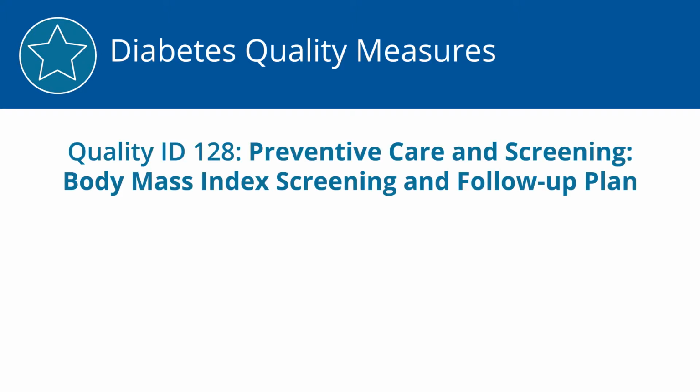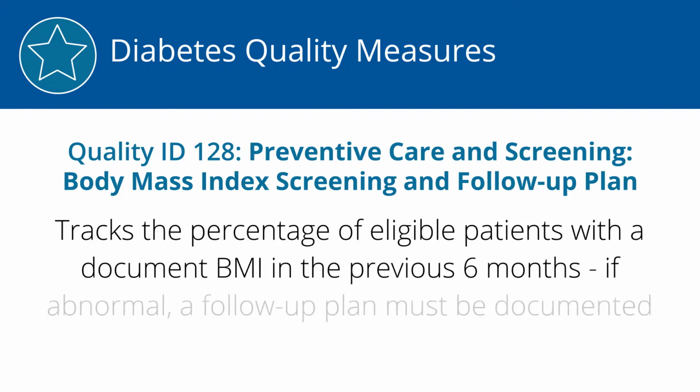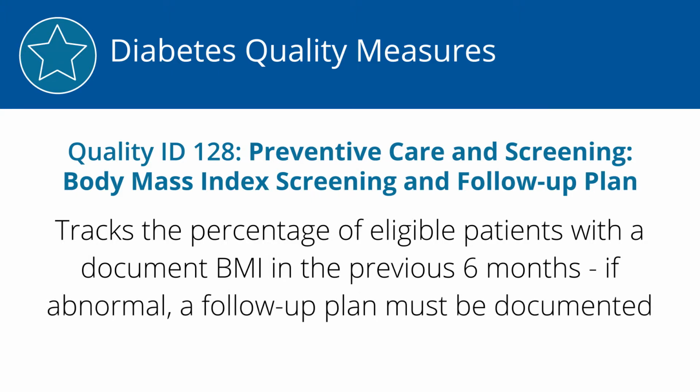Quality ID 128, Preventive Care and Screening, Body Mass Index Screening and Follow-up Plan, tracks the percentage of patients 18 and older with a body mass index, or BMI, documented during the current encounter or during the previous 6 months. When BMI is outside of the normal parameters, a follow-up plan must be documented during the encounter or during the previous 6 months.